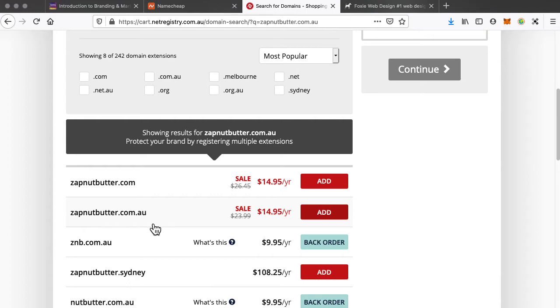But then it's a double-edged sword, because if people are looking for nut butter and you have nut butter in your domain name, then that's got equally good SEO advantages. So, you know, it's half a dozen of one and six of the other. But look, this is short enough. There's another consideration. How nice is this going to look on your business card? If I have a business card that says Craig at zapnutbutter.com.au, that's bearable. I have seen a lot longer domain names than that, and it starts to become unbearable.